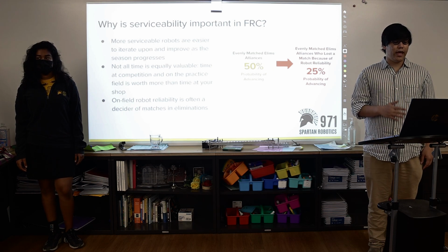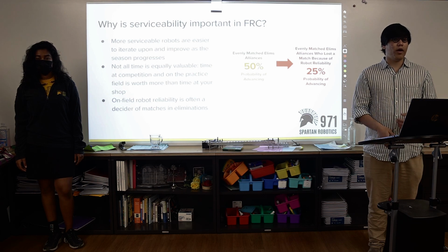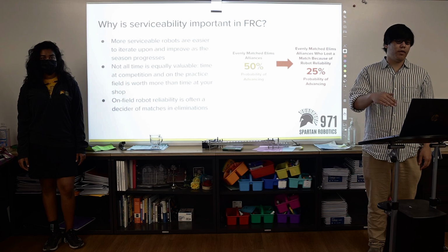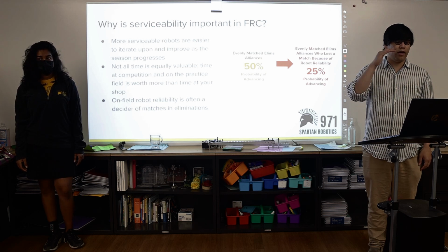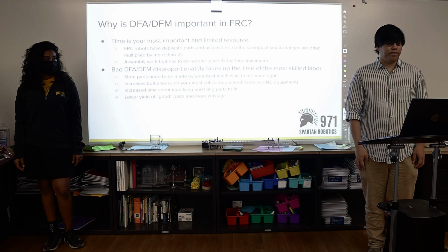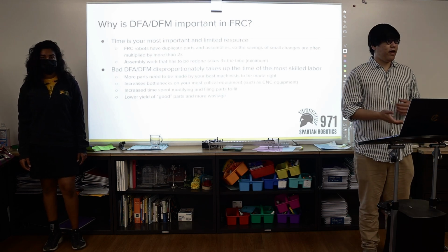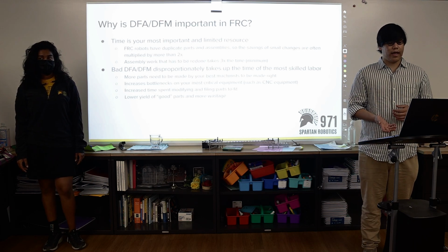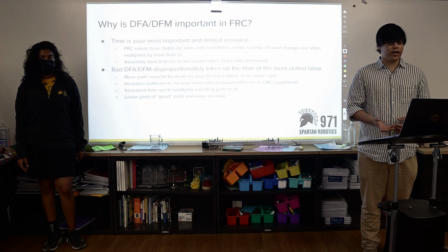And so being able to have a working robot in every single match in eliminations really can bring you from one of the top teams to the highest teams in FRC. DFA and DFM, as many people know, is also really important in FRC. So that's design for assembly and design for manufacture.